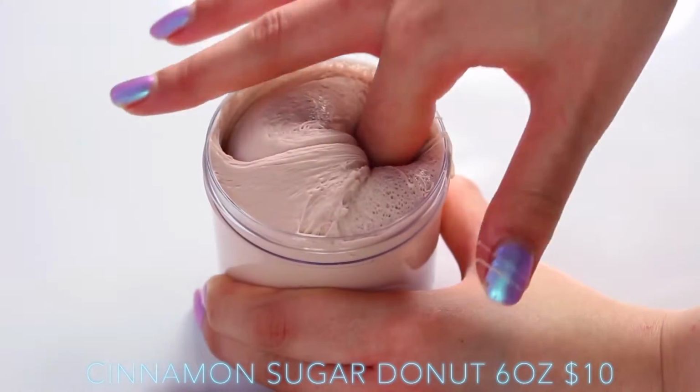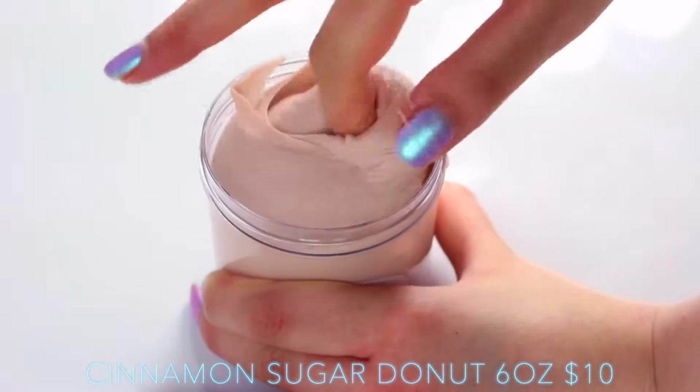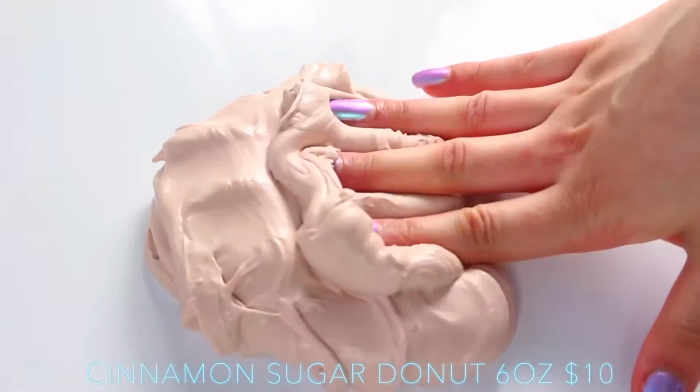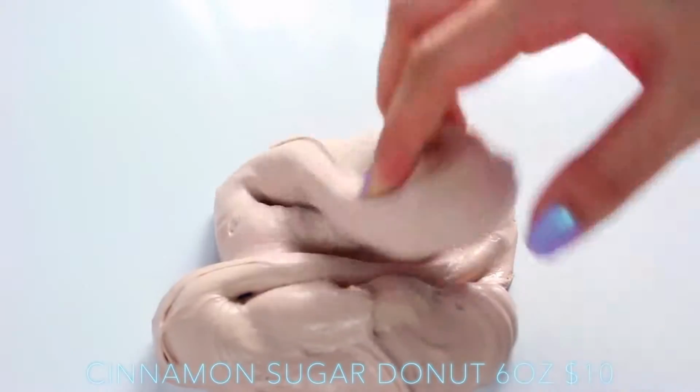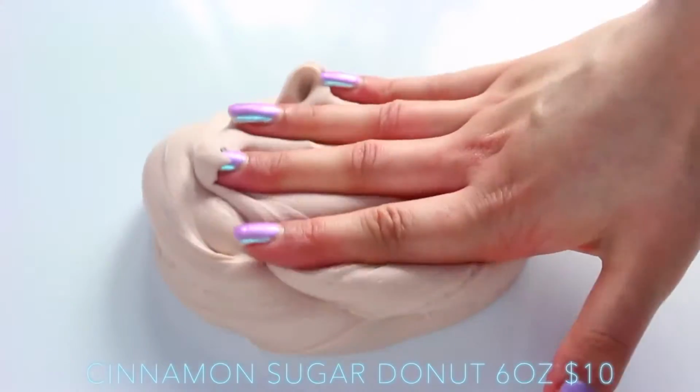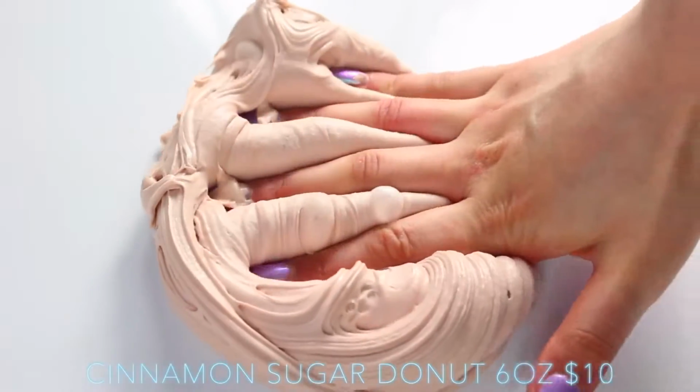Cinnamon Sugar Donut is so nice. It's doughy, obviously. It's kind of like a butter slime, but it kind of looks like dough, and it just reminds me of a nice little donut, and it smells really good. It's just kind of like those pretzels you get from Auntie Anne's. I don't know if you guys have that in America, but they're really good.